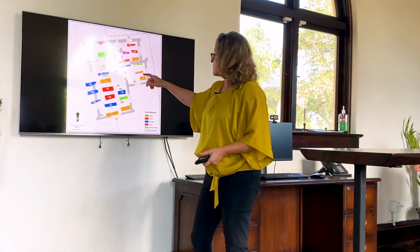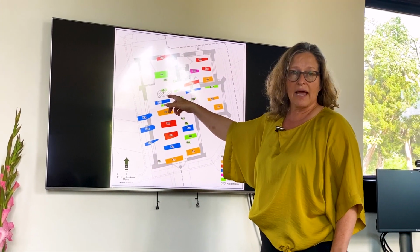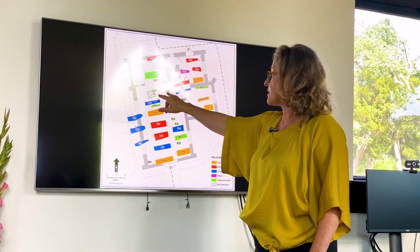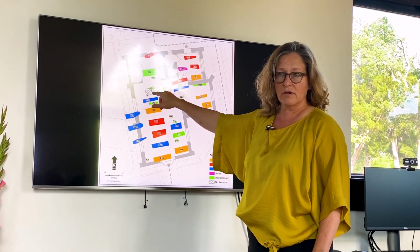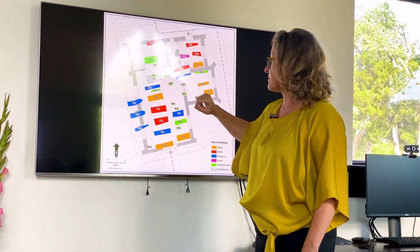So this is the grave that the water line damaged, and there were no remains in that. And so even though it's an adult-sized grave, we don't know anything about that person because there weren't any remains left.